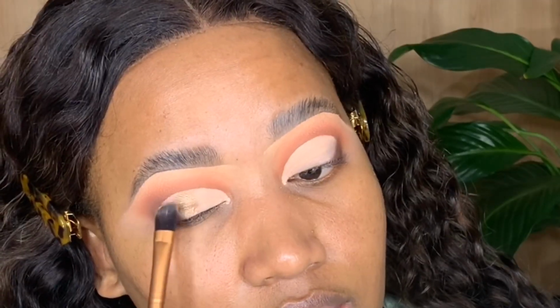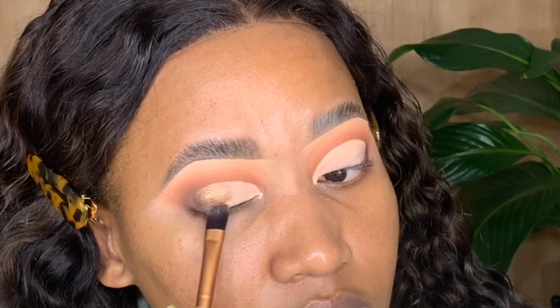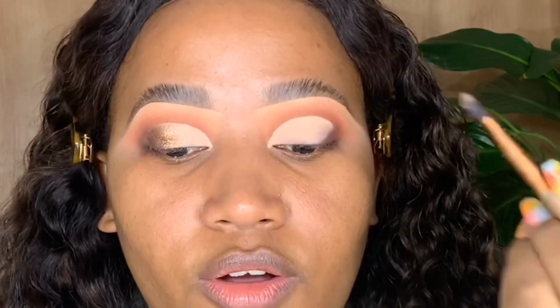But I don't know if it's light enough to my expectation. Oh, they feel so nice. They feel so creamy.